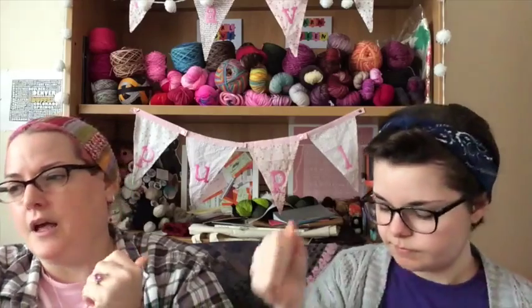So I will be doing that tonight, and I'll be starting the next stripe, and it's green and kind of a purpley pink because of St. Patrick's Day. I don't think I know who the dyer is, but you'll see it next week.